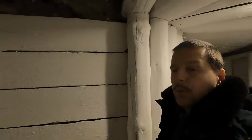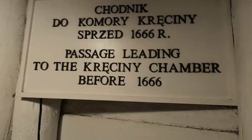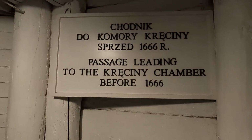Now the color of the walls is starting to change. It's starting to get lower here. So maybe we're getting into the old part. Maybe this is the original construction. Surprisingly, it's not that damp down here. I thought it would be much damper, but it feels fairly dry. And it's dry on the floor. Before 1666. Passage leading to the Kręciny chamber.